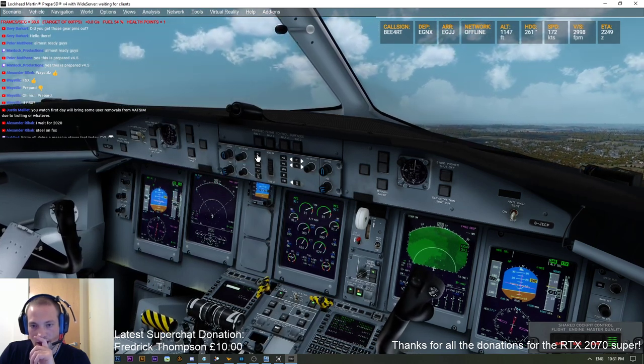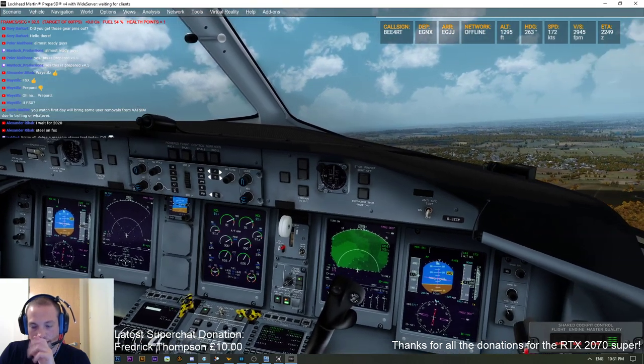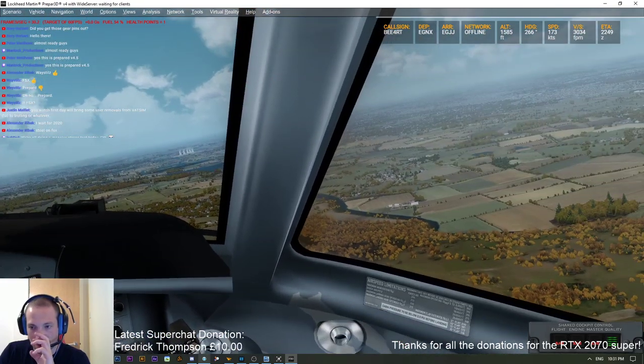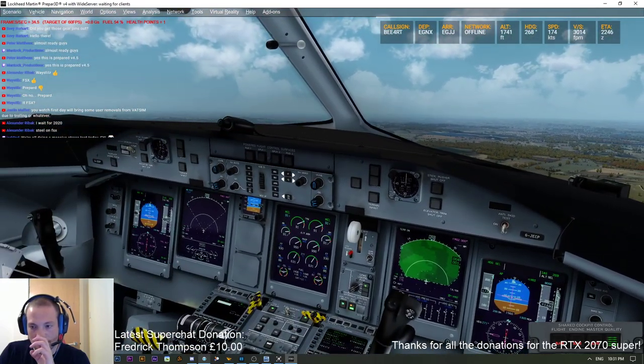Oh, I can't see the IAS changing. You're going to have to change that. Yeah. I can't see that changing on the PFD. So the connection between us did... It kind of works, but it doesn't work properly. Which is weird. 210 and autopilot is in. You've done that. Yeah.